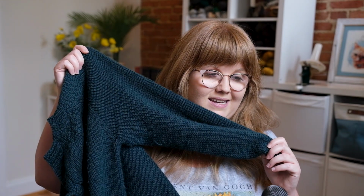And honestly, yarn's going to pill. There's a certain extent to which yarn is going to pill. You can't get around it. And I will say that I do think there's something about stockinette in this yarn pills a lot faster and a lot easier than texture. We'll talk about why in a minute.